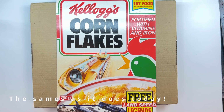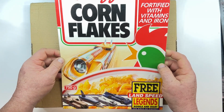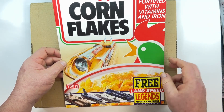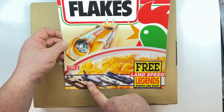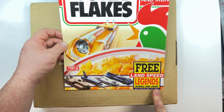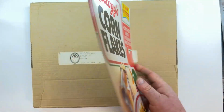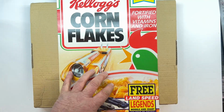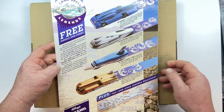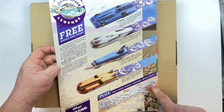So 30 years ago, this is how your cornflakes packet would look back in 1993. As you can see, the livery on here is showing Thrust 2 on the front. Cars down the bottom here, and your free Land Speed Legends and models and wall chart offer. So somehow, I don't know how, but I've still got the front box of the Kellogg's packet, and I've also got the rear of the box, which tells you about the 4 cars that are in the collection and the wall chart that you can also obtain.